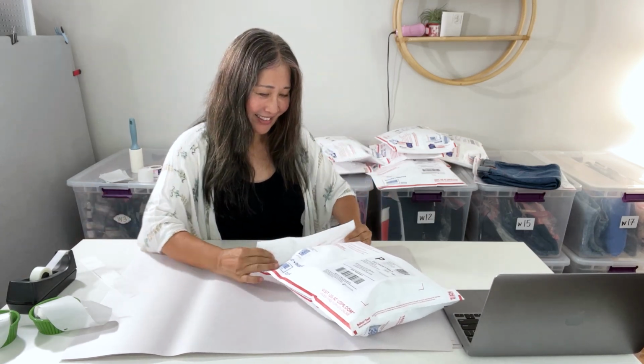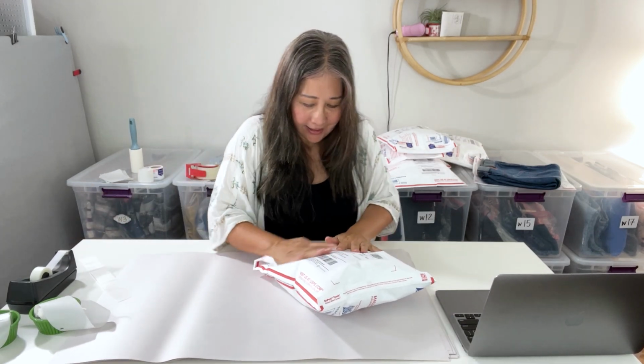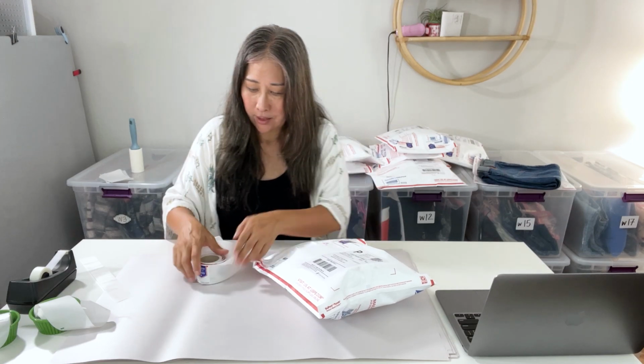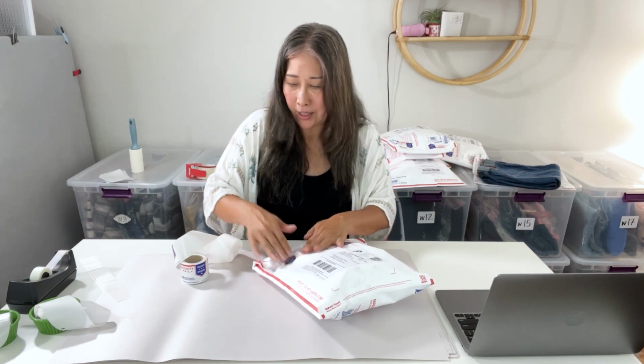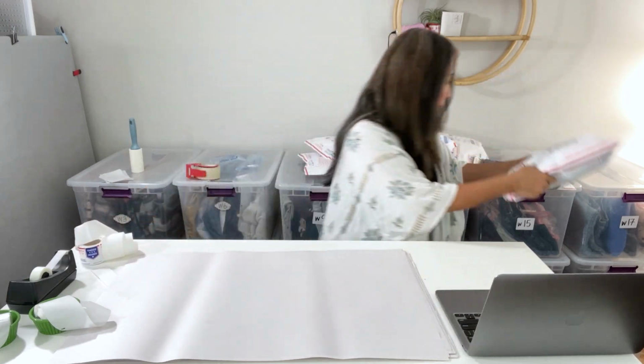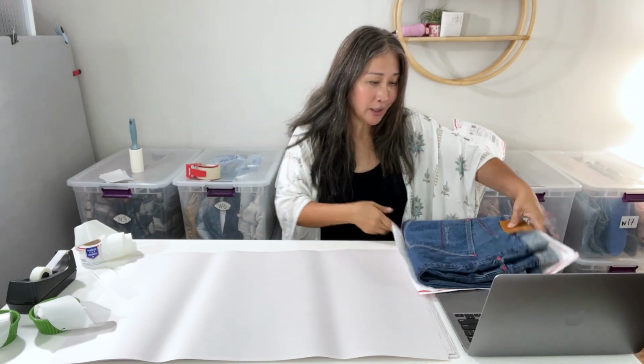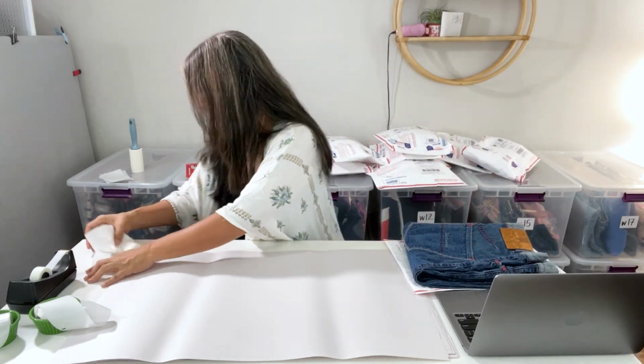Okay. I'm going to use a little sticker just to secure it. And a bigger item. Okay. Oh, okay. Last Poshmark item.